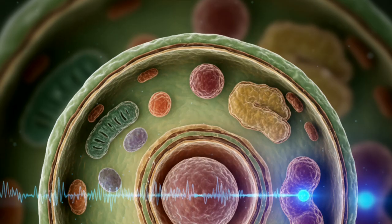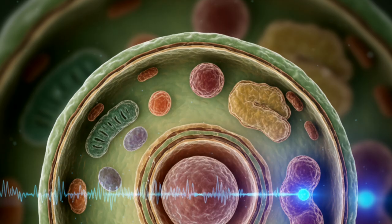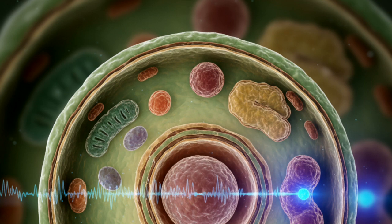Exactly. So that's our mission for this deep dive. Let's unpack this. What is quantum tunneling inside a cell, and why call it a computational speedup? Plus, what could this mean for, say, new drugs or industrial processes? Get ready, because this is where it gets really interesting.